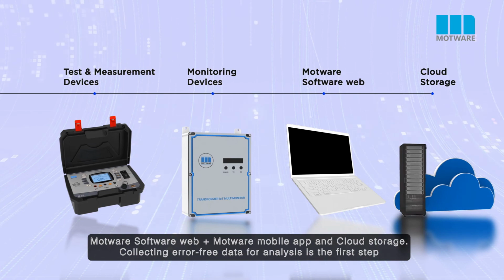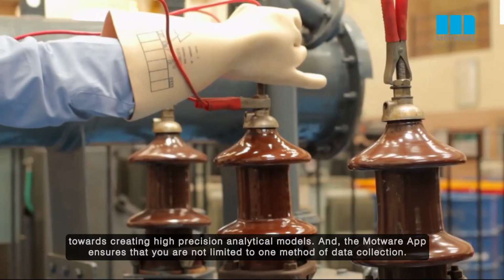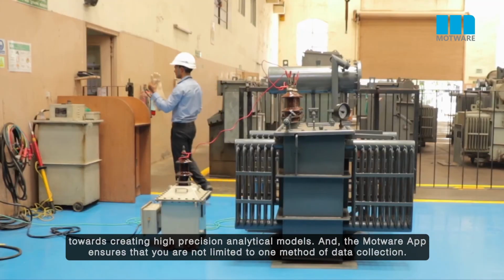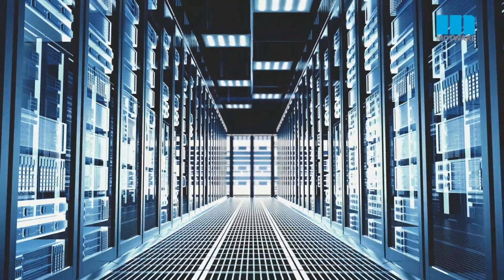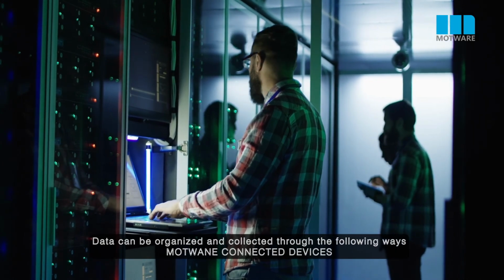Collecting error-free data for analysis is the first step towards creating high-precision analytical models. And the MOTWARE app ensures that you are not limited to one method of data collection. Data can be organized and collected through the following ways.